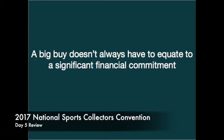And it goes back to my other thing that I was telling you, that a big buy doesn't always have to equate to a significant financial commitment. Okay? You can have a big buy and that doesn't cost you very much. And this is one of those pieces. And I really appreciate that.